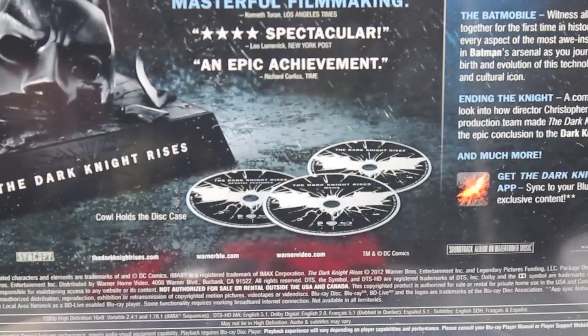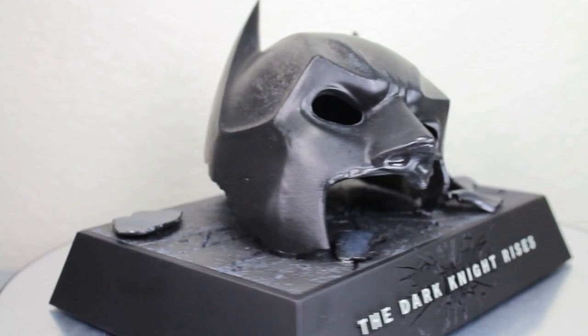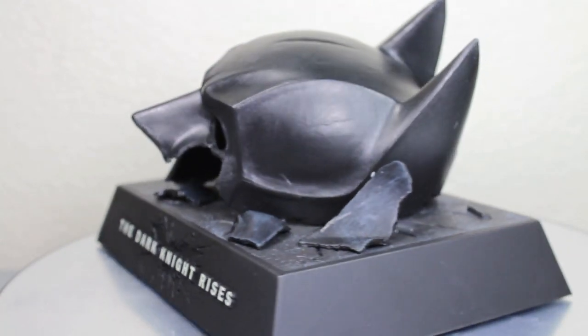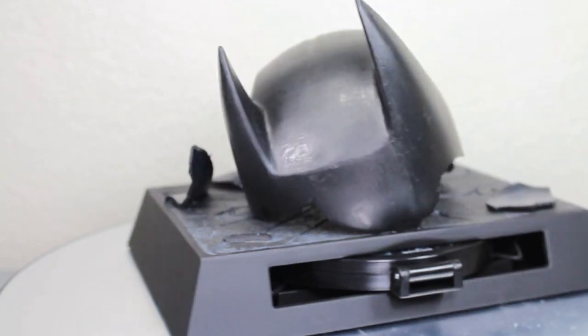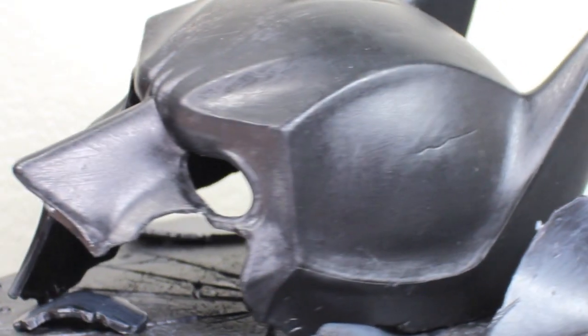I also get the Dark Knight Rises Blu-ray out. Hey, let's take a look at the Blu-ray. And here we got the Dark Knight Rises Broken Cowl Blu-ray limited edition set. It is freaking an awesome display piece. And don't forget that you can also watch a movie on this, so let's take a closer look. Really love the detail of this.